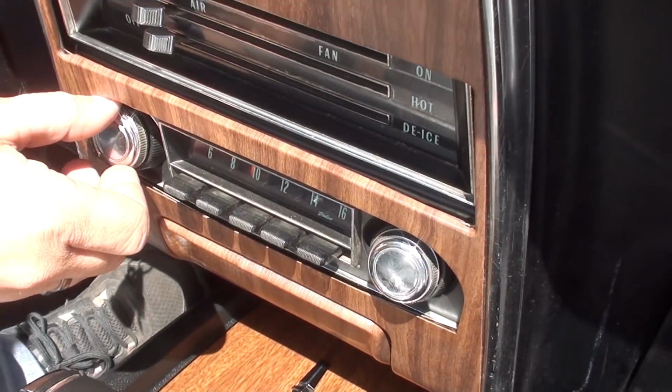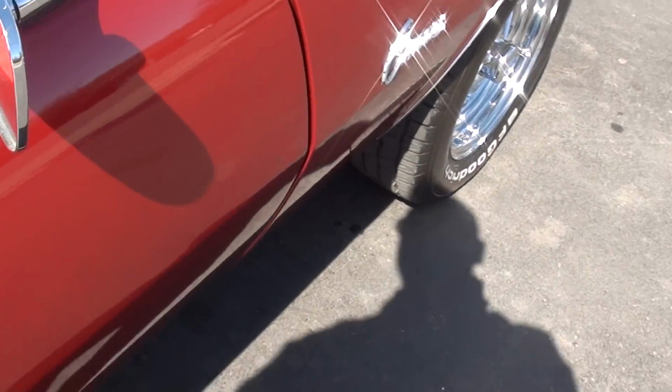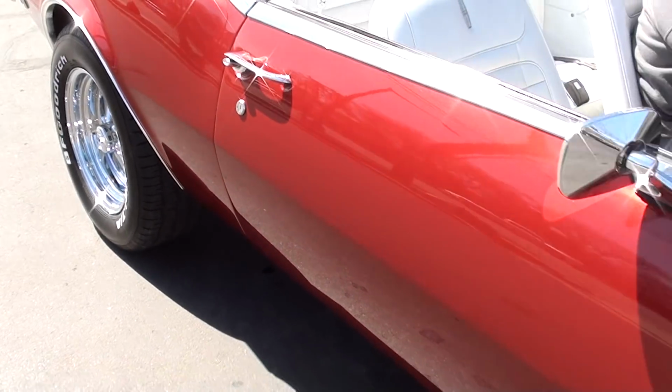Anything on the radio? No, on the radio. Blower motor does work though. Turned that on yesterday. Doors open and shut real nice.